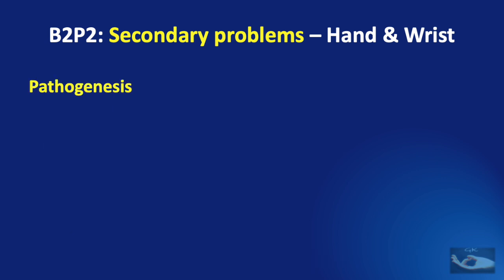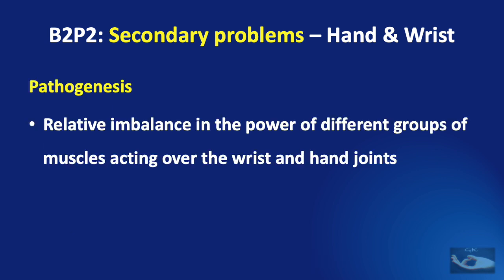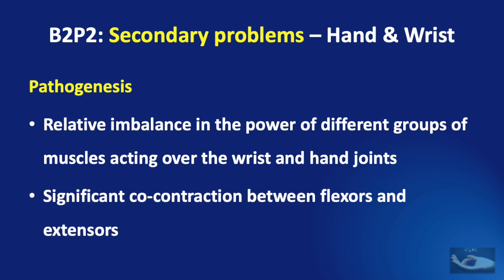All these problems in the hand and wrist could occur due to a relative imbalance in the power of different groups of muscles acting over the wrist and hand joints, or they could be a result of significant co-contraction between the flexors and extensors acting on the joints.